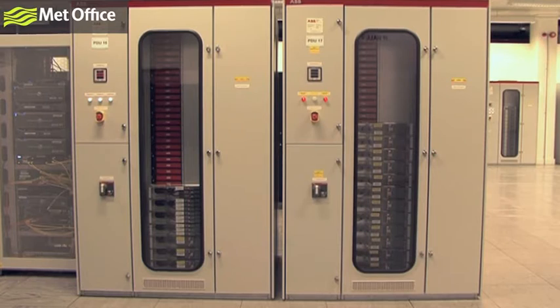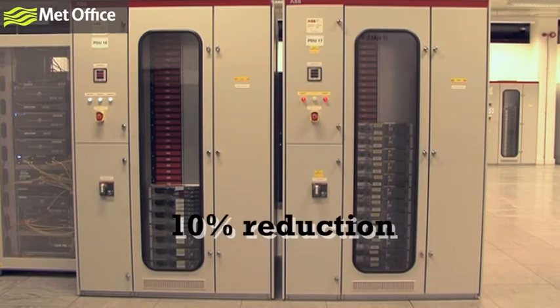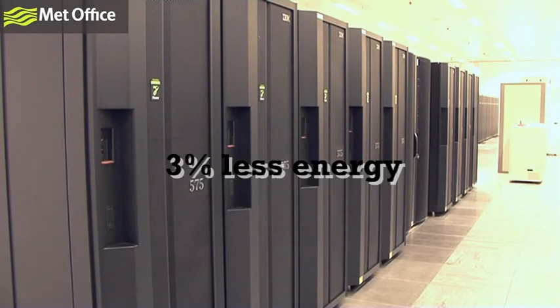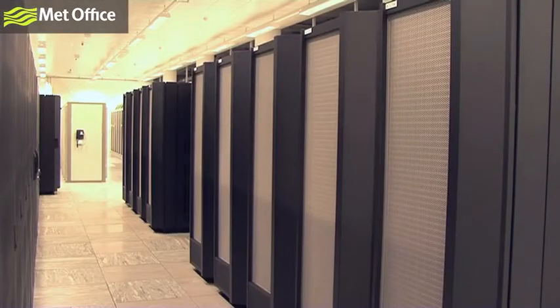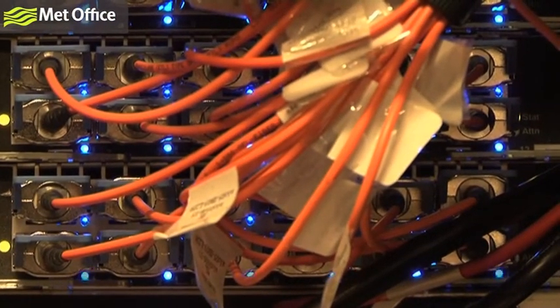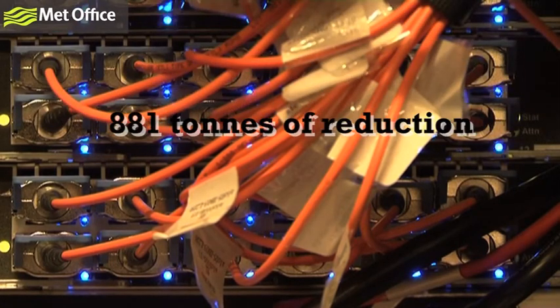This has given us overall approximately a 10% reduction in energy. Interestingly enough, the supercomputer itself requires 3% less energy to run on DC as it did on alternating current. This has given us, with a monsoon system, 68 tonnes a year of CO2 emission reduction, and if we applied it to phase 2 of the supercomputer, that would give us 881 tonnes a year reduction in CO2 emissions. This work has been unique and groundbreaking. The Met Office is the first place in the world to operate a supercomputer on DC electricity.